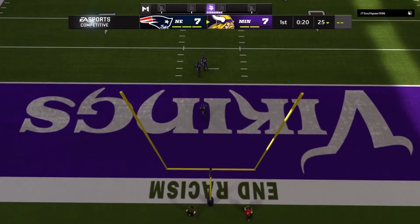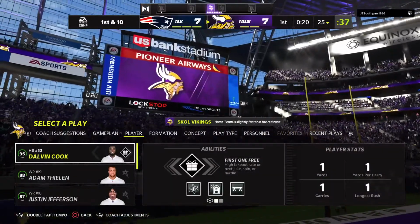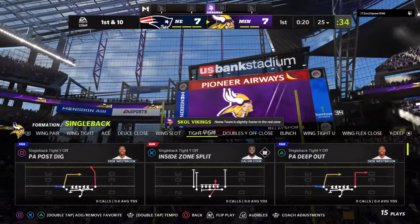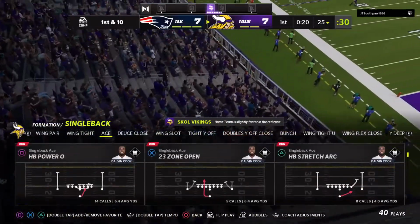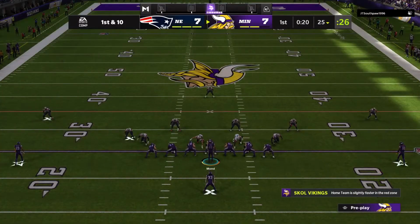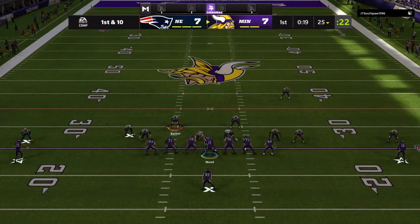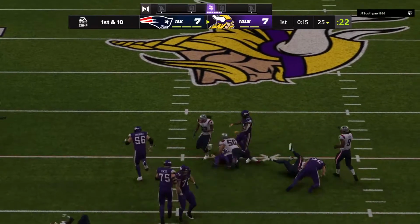And no return on this one as the fair catch is signaled for and taken. Take over 1st and 10 at their own 25-yard line. Here are the Vikings now to start their next drive. And that last drive, a long drive, but not just that. They had a great air attack going. Do they stick with that?